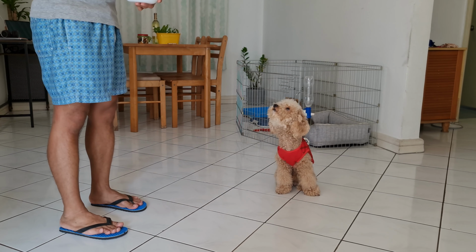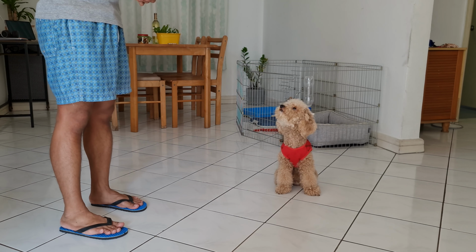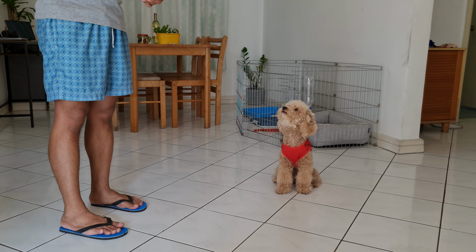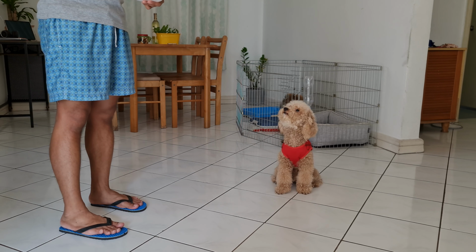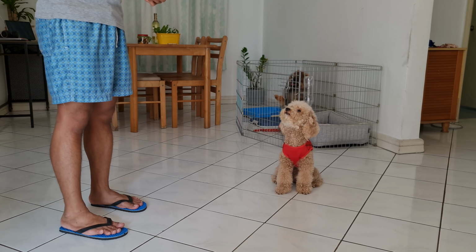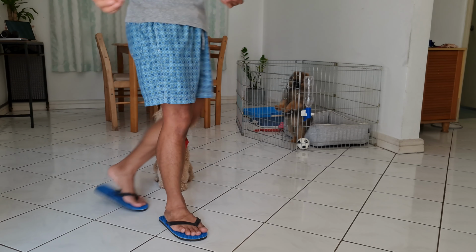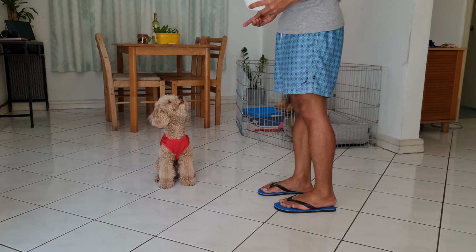Here's another trick I taught Sven, which is pretty important for any new dog. It's like a must, because it will come in really handy in many situations. All right, Sven, stay.